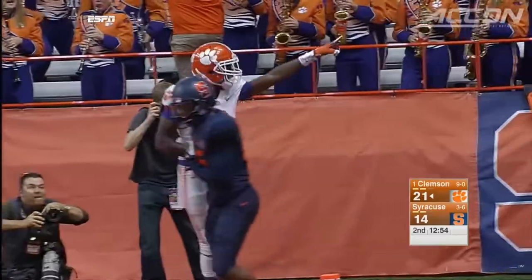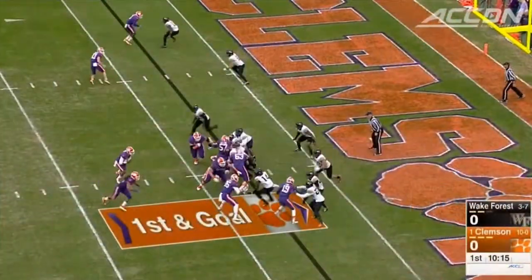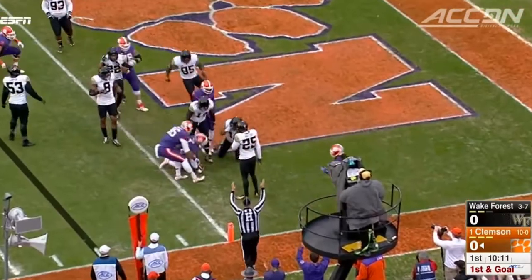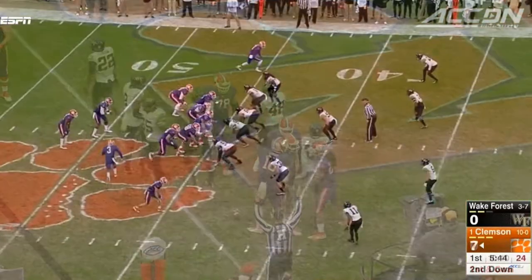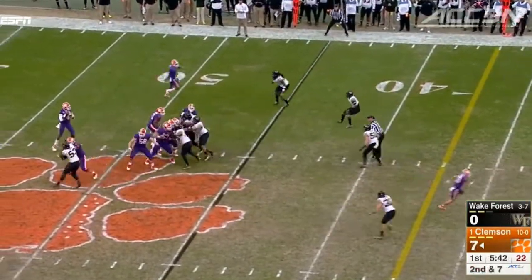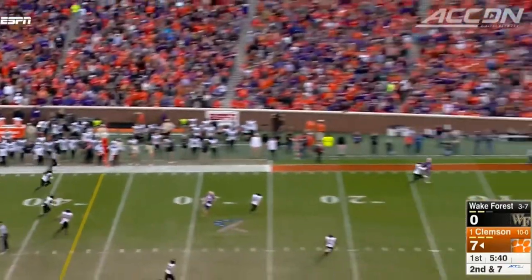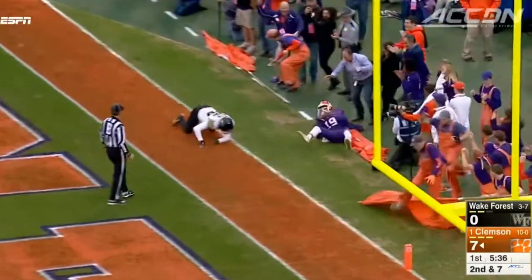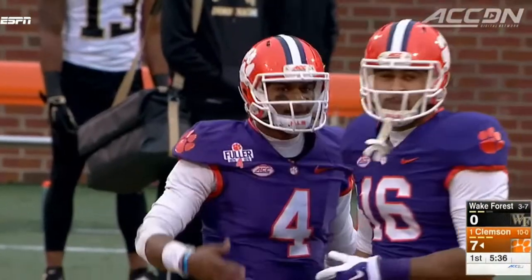Watson, 360 yards passing in this Watson game. This time, keeps it himself, and he powers in. 7-0, Clemson. So the body slam, Shaq Lawson recovers. Two plays later, Watson. Sharon Peake, touchdown. 44-yard strike, a pretty one, 14-0.